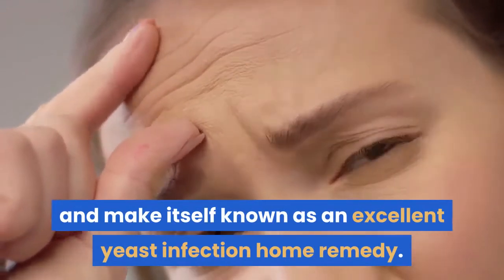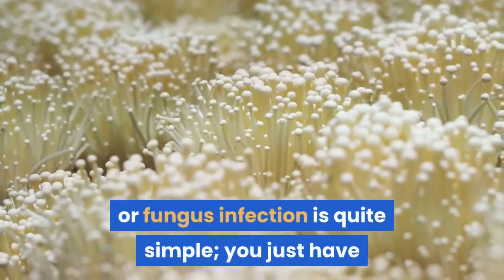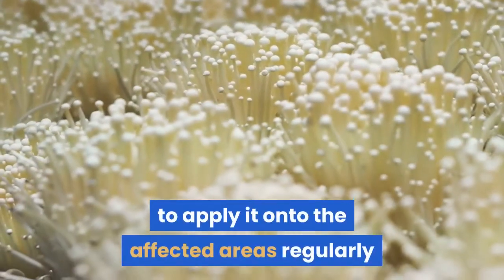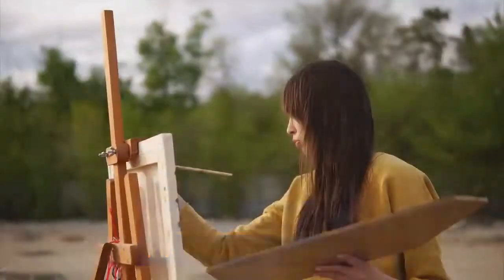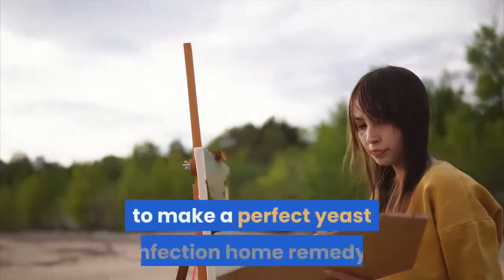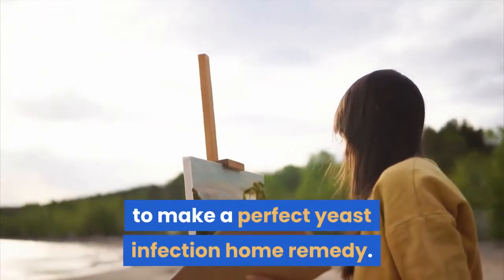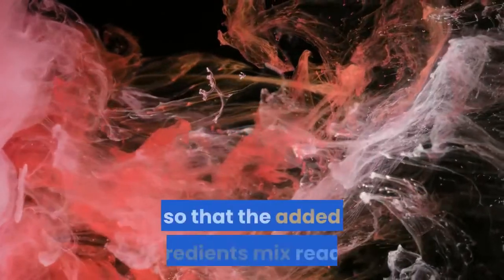The application of the vinegar for the treatment of yeast or fungus infection is quite simple. You just have to apply it onto the affected areas regularly until your infection disappears. For a more effective approach, the vinegar can be blended with other ingredients to make a perfect yeast infection home remedy. But for a better mixture, an adequate amount of liquid should be added so that the added ingredients mix readily.